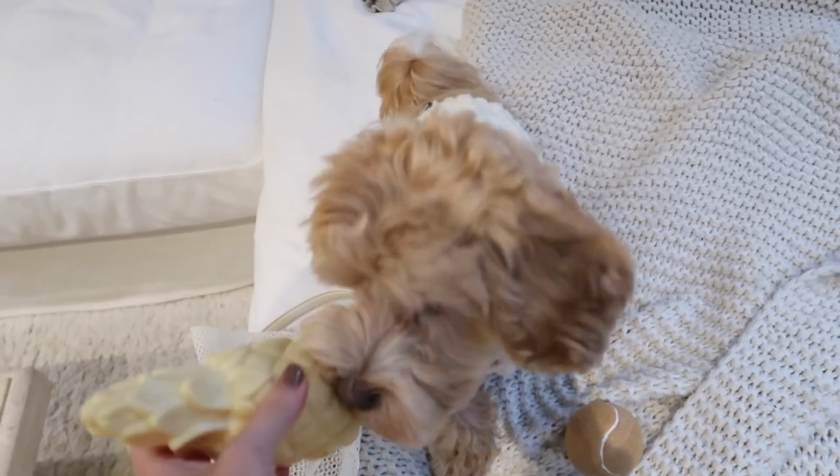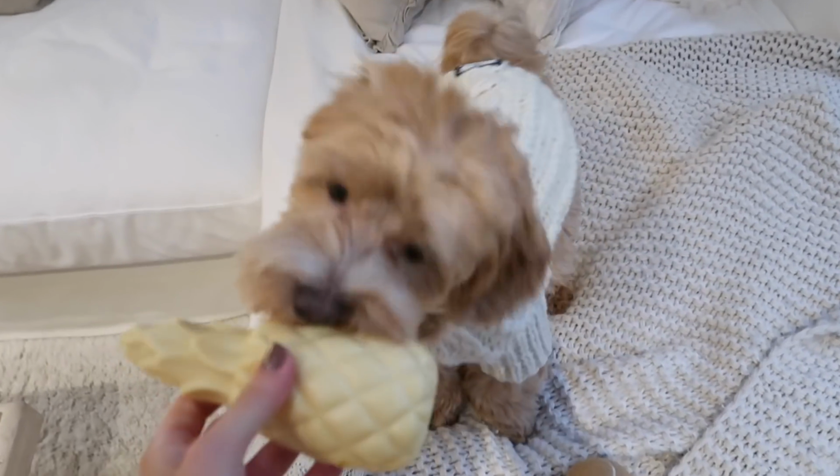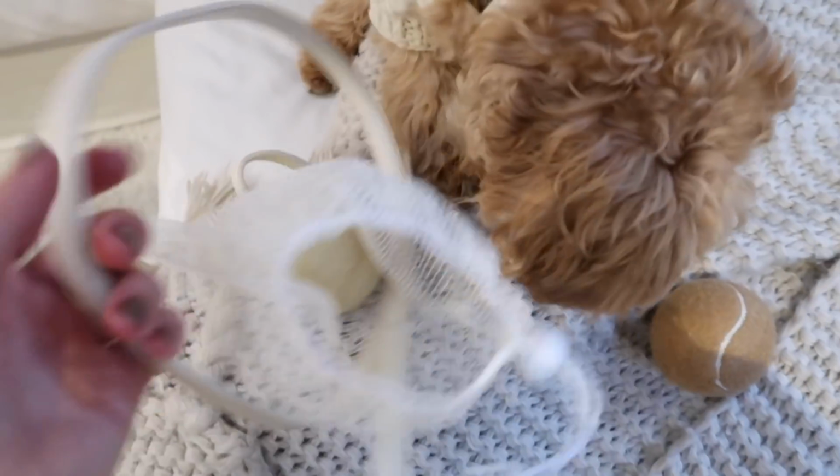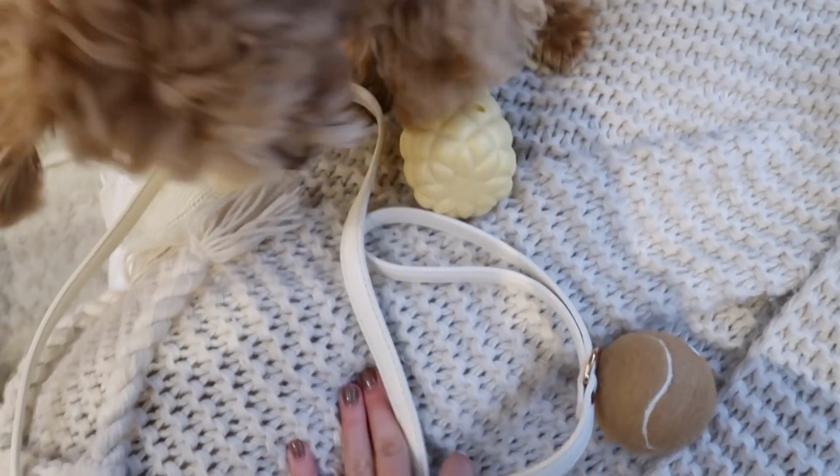He goes nuts for it. You want to play? I feel like I'm getting hyped now, so he won't put his coat on. And then this is the lead as well that matches his collar. So he is very stylish already for Christmas.